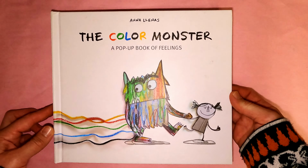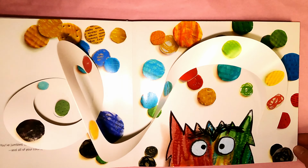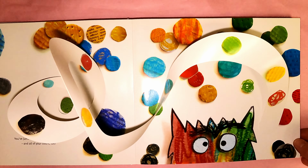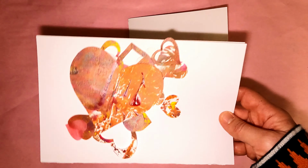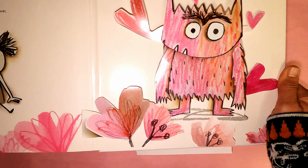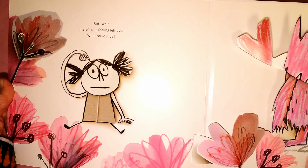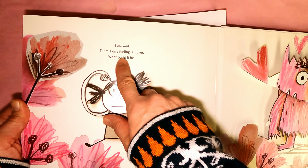For our craft today, we are going to make a pop-up spiral like this page in the Color Monster book. You need one piece of paper to fold in half, any size. Mine is 9 by 12 inches. And then you fold it in half. You should have some shapes cut out. I'm using hearts because my card's going to be about this last mystery emotion. Remember, it said, there's one feeling left over. What could it be?